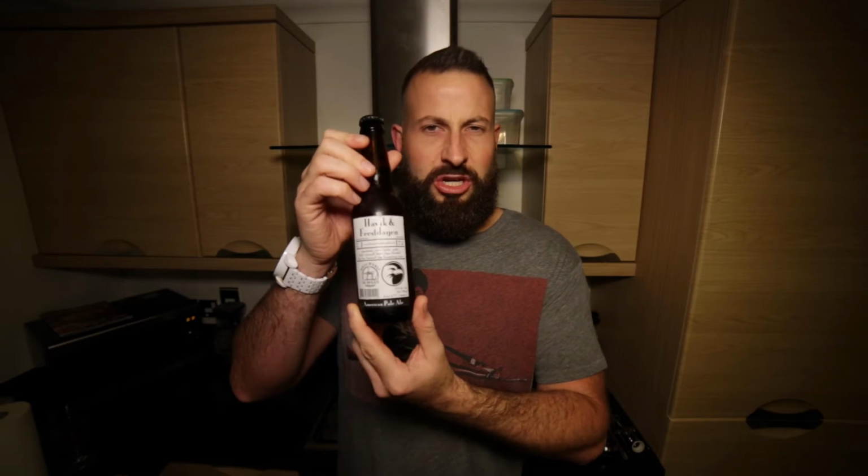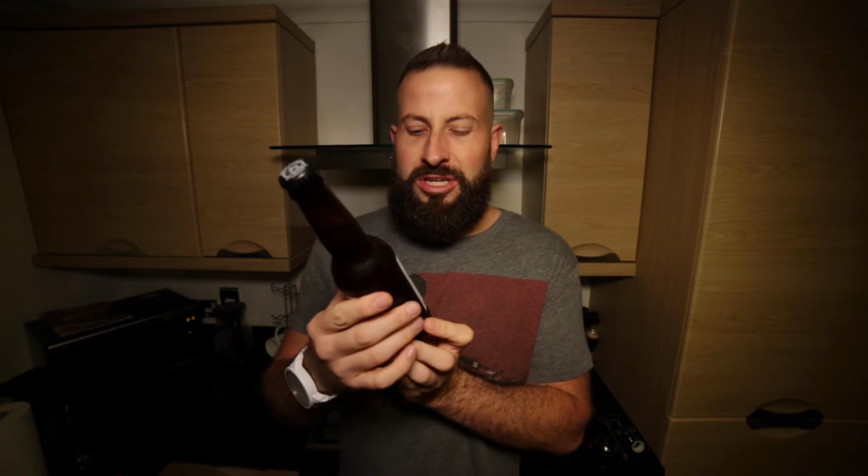Hopefully that means the stuff inside is good. I don't know, I'm not sure. But this beer was brewed exclusively for Beer Hawk for this advent calendar. So let's pour this one out and see if it's any good.